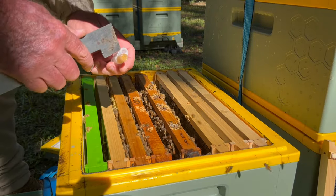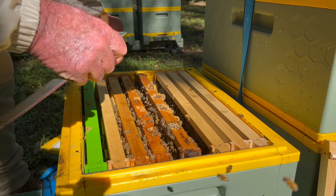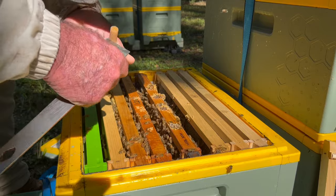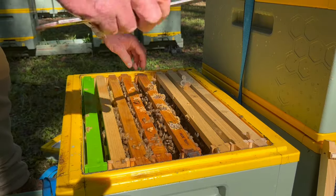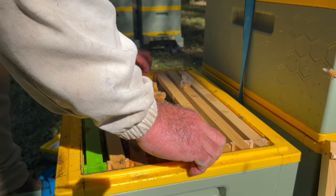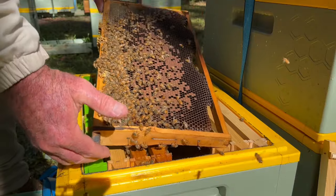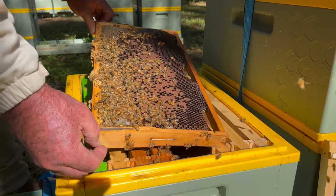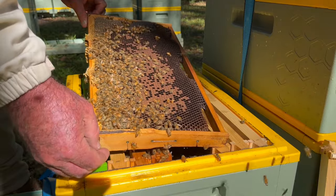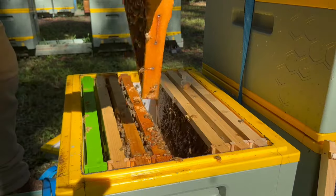Let's get this queen cage opened up. So I'm going to do it when I've got her in my hand. As you can see, it's just not a great brood pattern and they never get past that struggle stage. If we can find her quickly.